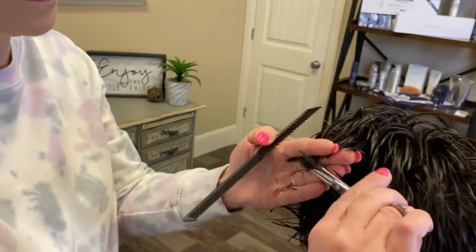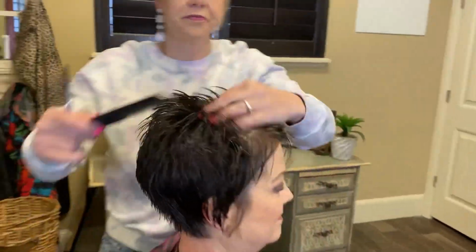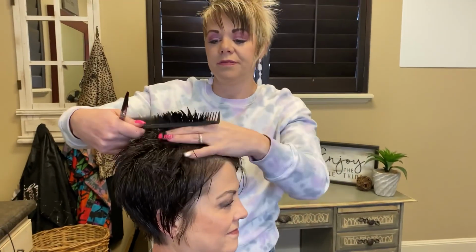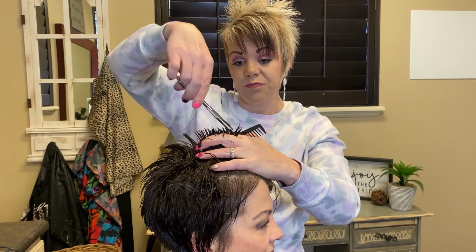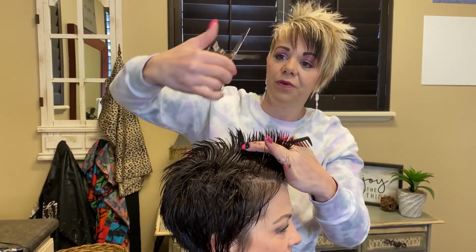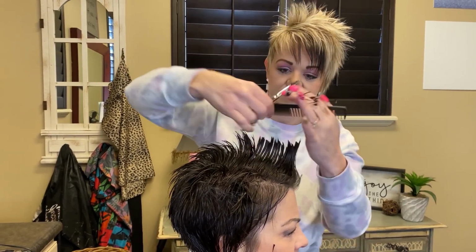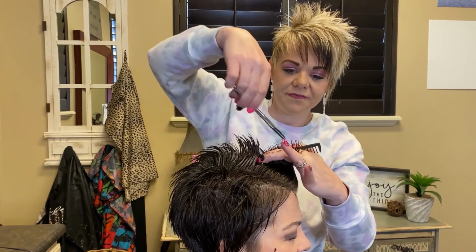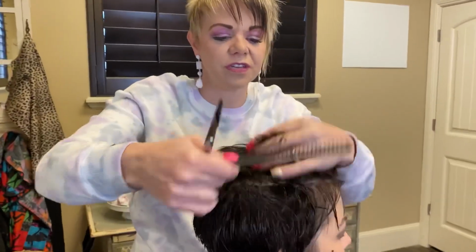Okay, so we're gonna just bring that down. Now her top, same thing. I'm going to really just point cut into this. If we can do different lengths, that's best with this cut. She likes her bangs to come across. I'll show you in just a second.